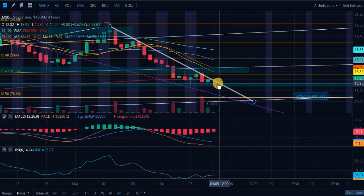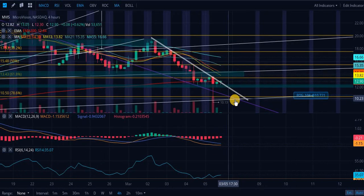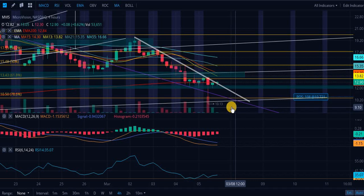If we do come back, your level of support to watch is this rectangular green level. That's going to be your first level, sitting at roughly $12.40, going all the way down to $12 on the dot, essentially, because I don't see this dipping below $12. Spoiler for my short-term prediction: this is not dipping, in my opinion, at all, unless the markets dip. Of course, if the markets dip, we're screwed.